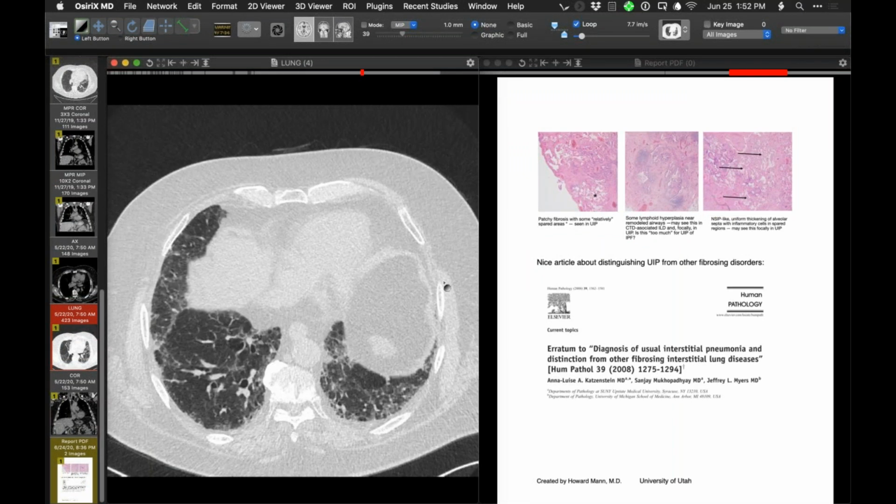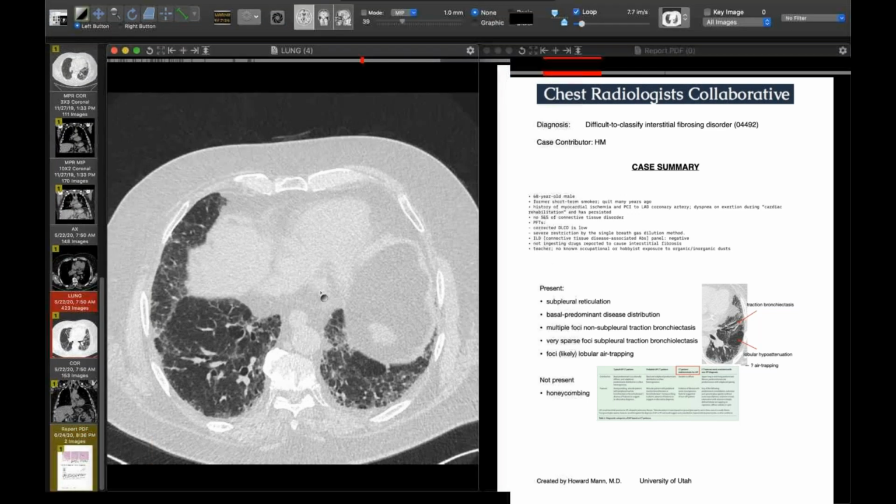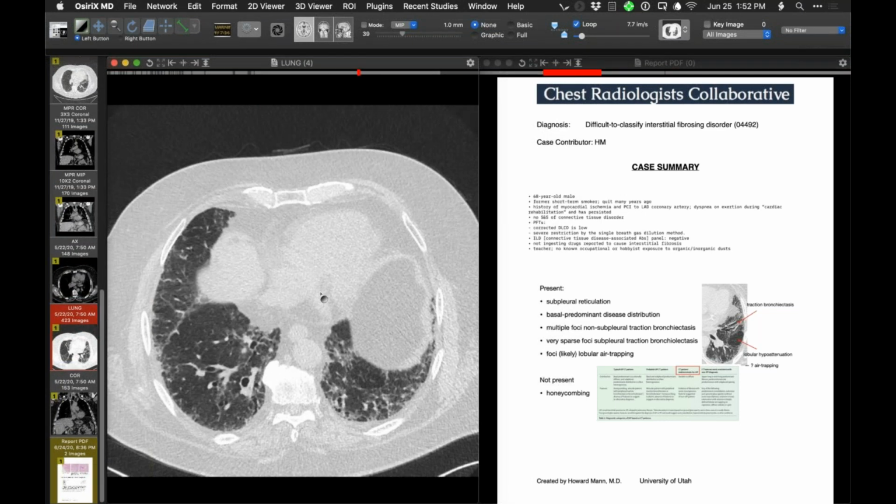And try to evaluate. Yeah, I like those path images. Those are nice. Yeah, the panel for antibodies for connective tissue disease is negative. So clinically, at least based on what I've read, he doesn't have a connective tissue disorder. So they're a little bit stuck. Time will tell. Okay, those are my cases, Jeff.